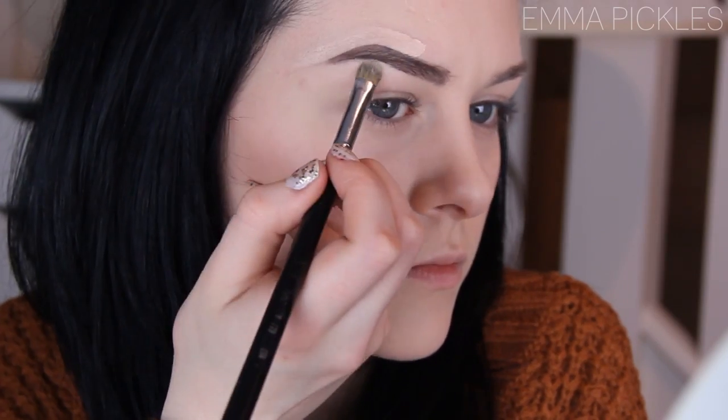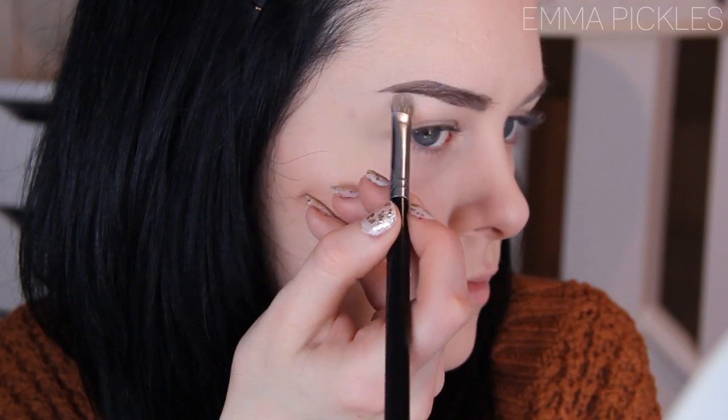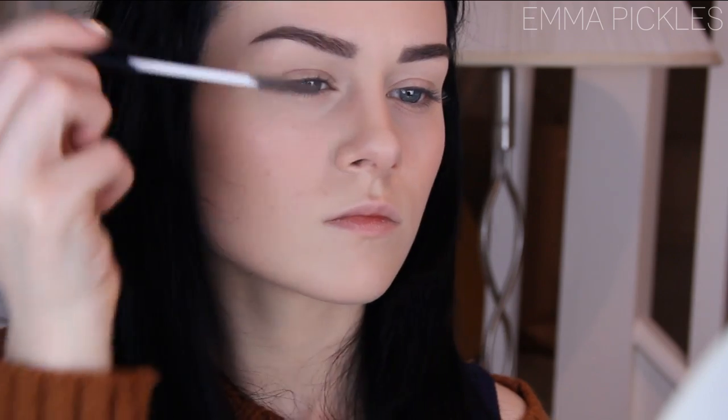I fixed up the edges of my brows with the Collections concealer and then ran through them with a clear mascara. Even though clear mascara doesn't really do anything in terms of setting my eyebrows because they're too stubborn, they just go in whichever direction they want, I find it adds a bit of texture back into them, like it highlights the fact that there's hair there, it makes them look a bit more natural.